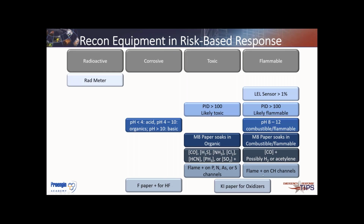Then of course the flame spectrophotometer on the CH channel. When it hits that CH channel, you know it's got a high level of organic material in the area that's charring and giving you a lot of particulate and cooling down the flame from the burning. So oxidizers also play a role here. The KI paper plays a role in terms of if I have something flammable, is it going to become more flammable? So when I start looking at just these basic tools, there's a lot of information that I get about our different risks that we have to deal with.